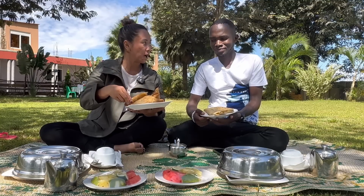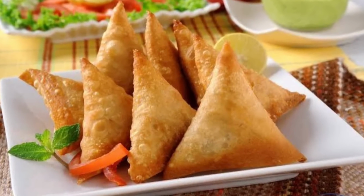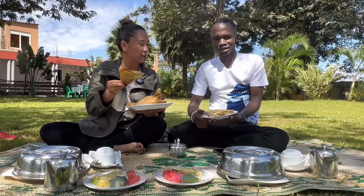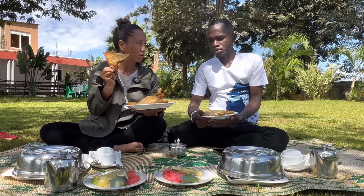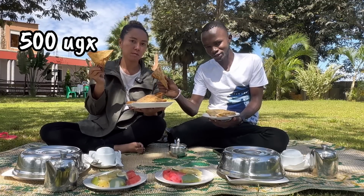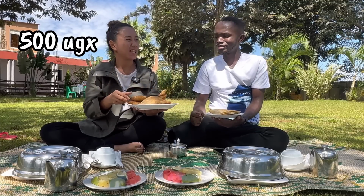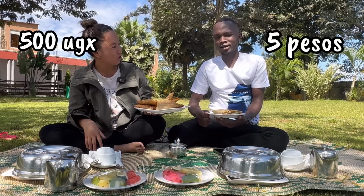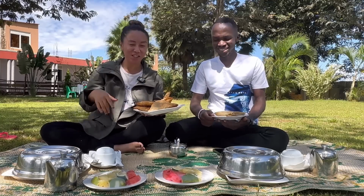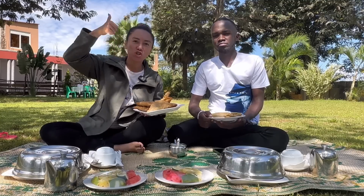So, samosa is well known because not only you can find it in restaurants, but it's also in the streets. Always. Can you tell us how much is one samosa in Uganda? For one samosa, this one, this is only 500 Ugandan shillings. Wow. So, in Filipino, how much is that? That is around 5 pesos. And everyone can afford 5 pesos. That's the good thing about Uganda. Most of the things here are affordable and cheap.